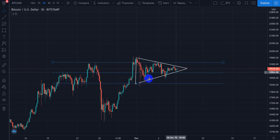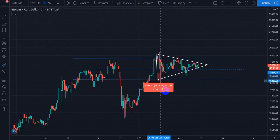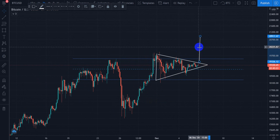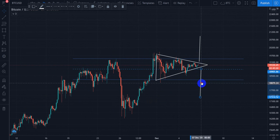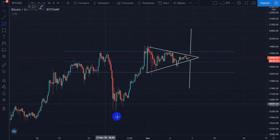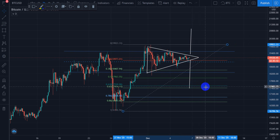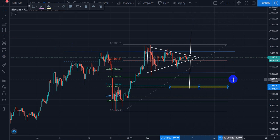So if we break this symmetrical triangle, usually the probability is 50 on 50. So there's a 50% chance that we'll break up, 50% chance that we'll break down. And the same way, if we measure the movement, then it's identical to its length. So if we break up, here's that target, and if we break down, here's the target. What is really interesting, if we break down, this target just perfectly matches with the golden pocket ratio. So be prepared for that scenario as well.